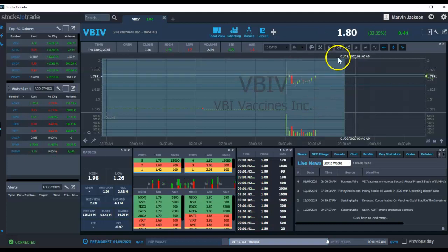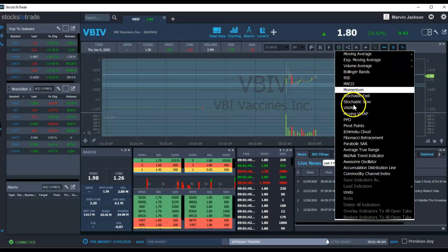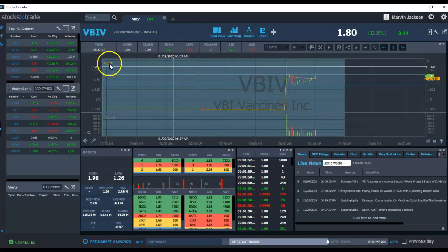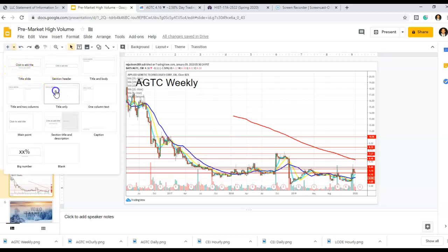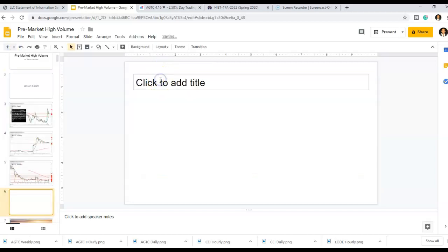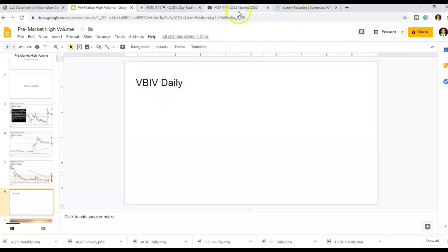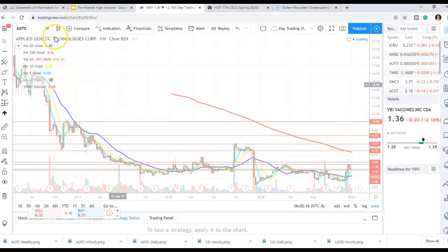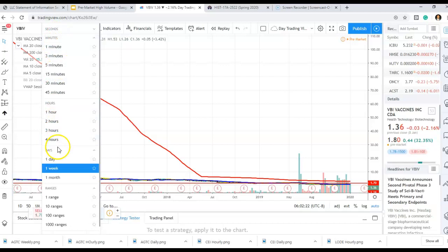Okay, all right, so it's got a tight range for the pre-market, which makes it feel like a breakout. Okay, all right, so let's go check this out on the day that we don't know. We gotta go see how this looks. We're gonna make a new one, and this is VBIV, daily. Okay, looks a little bad.